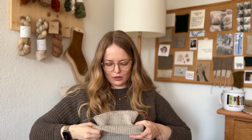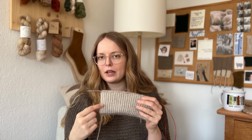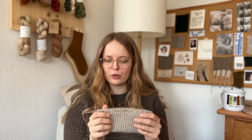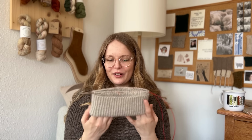And this is going to be the brim, which will be folded up. One modification I have made for this pattern is that I didn't do a double folded brim. This should have been even longer, like 7 or 8 centimeters longer, to do a double fold. Within a German winter, it usually never gets so cold that you would need a woolly mohair double, triple folded hat, so I didn't do that. But I really love the look of this.